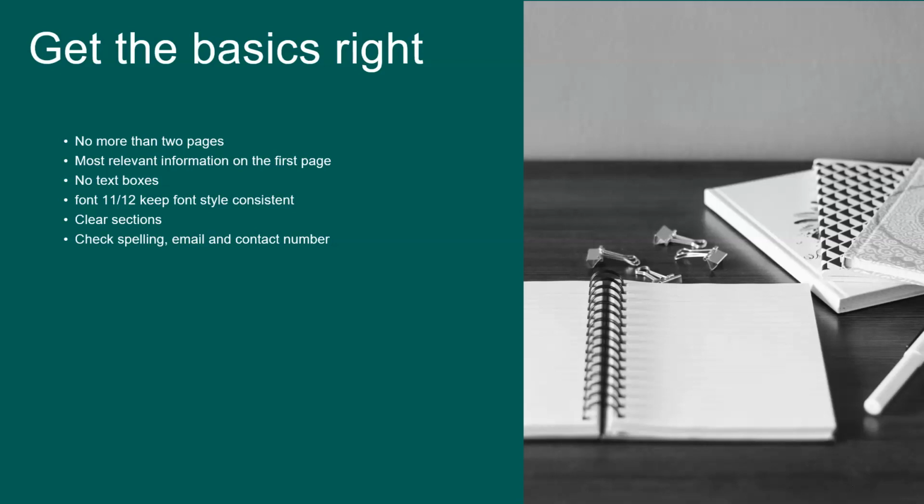Keep the formatting simple. No text boxes. Your font size should be at about 11 or 12 and keep the style consistent throughout. Check your spelling and make sure your email address is a professional sounding one. And double check you have the correct contact details included.